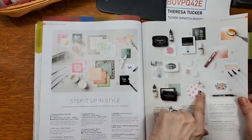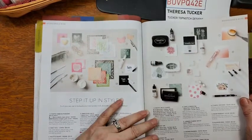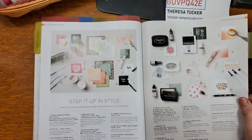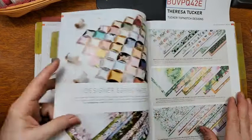Here's your Versamark, your sponge daubers, your spritzers, all sorts of tools that you can use to create your cards.